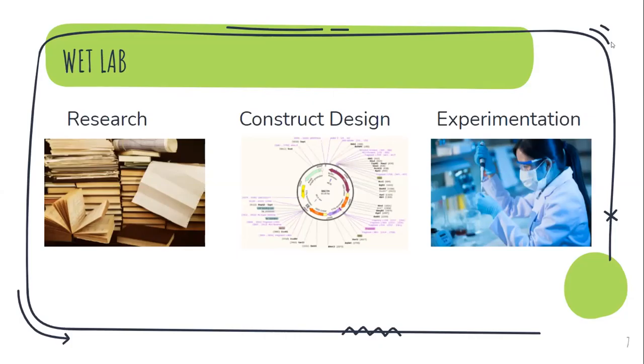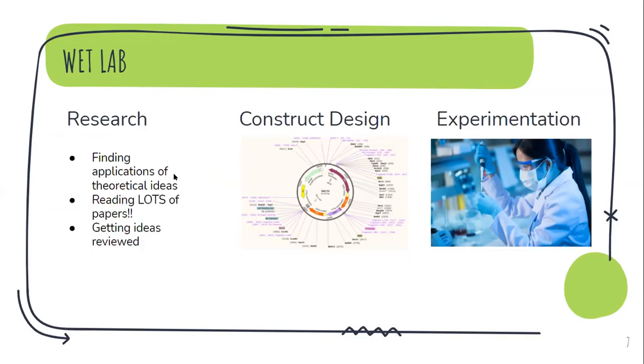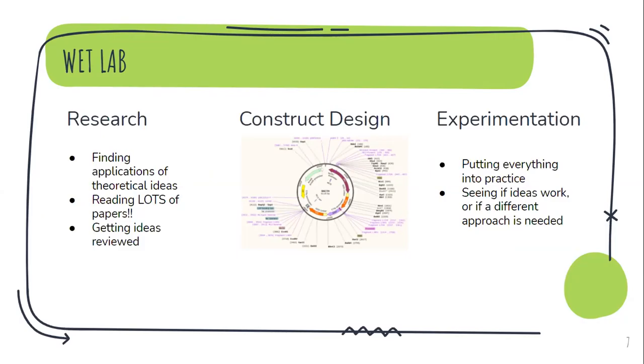And then we have the actual experimentation. Transforming our bacteria with the gene that we want, seeing if it successfully does what it's supposed to, and so on. So yeah, research, finding applications of theoretical ideas, getting ideas reviewed, and then experiment is putting everything into practice, seeing if ideas work or if a different approach is needed. So there's a lot of troubleshooting that's also involved in experimentation, because things don't always go the way you want it to go.